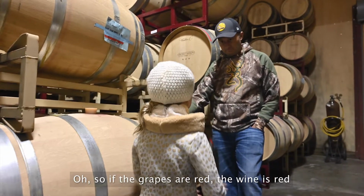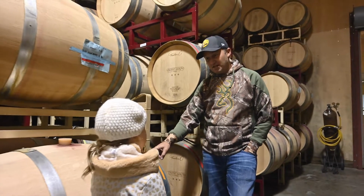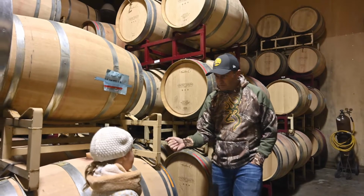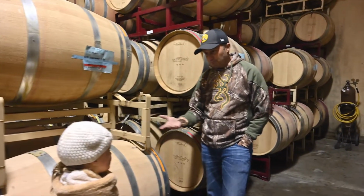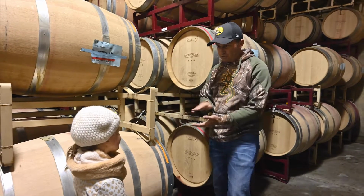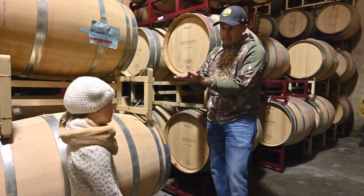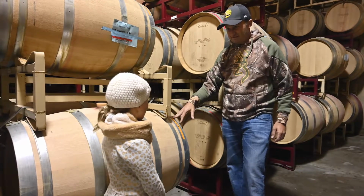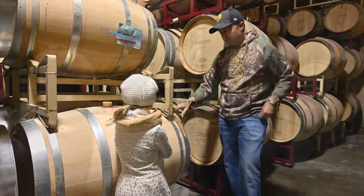So if the grapes are red, then the wine is red. Correct. Yes. And you know why they're red? Because if you squeeze the juice of a berry, the juice is clear. So it looks kind of like water. But when you take the grapes and you leave the juice with the berries in the skin inside the tank, the skin turns the juice red. So that's where the color comes from. The inside of the grape is clear, but the red is on the outside.